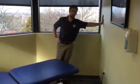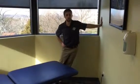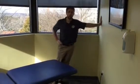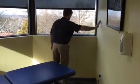Okay? The shift correction has been shown to work very well for people with discogenic back pain, especially people that say that it feels better to be standing and up and moving around. Their pain is worse with sitting, coughing, sneezing, driving in the car. Okay? So I would say, okay, let's compare that to the opposite side.